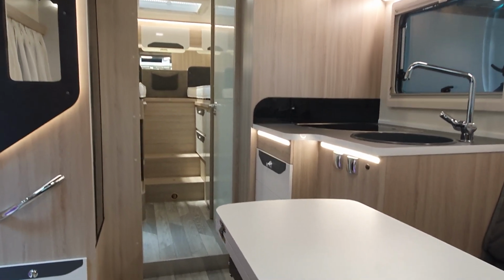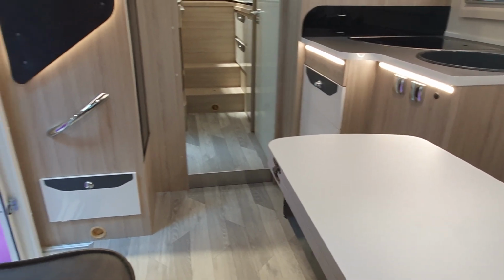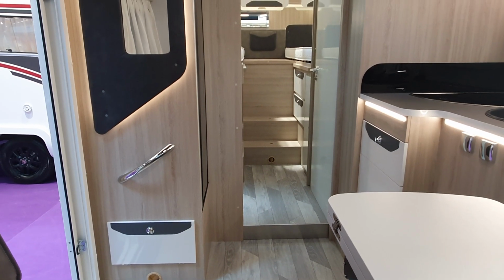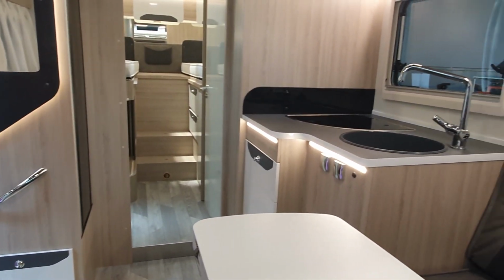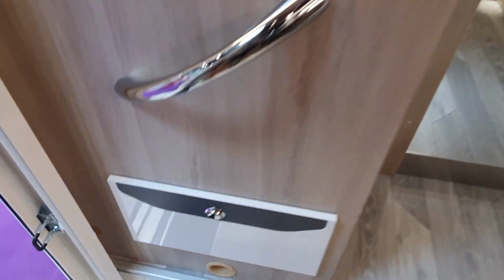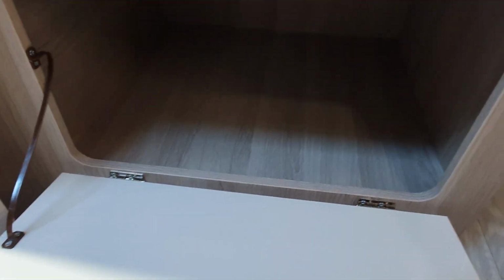They're the positive sides. What I would like to suggest though is that in the shower they put in a different, domestic plug hole, and get two of them at that, as there is a domestic plug hole in the kitchen. So there, those ideas. Now, a place to put your shoes in there.